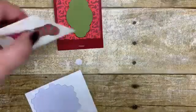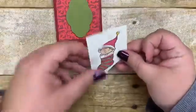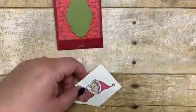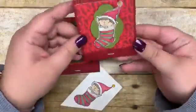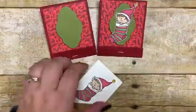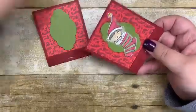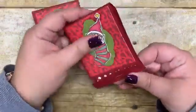And then from there, I just colored in this little Elfie dude. So this little Elfie dude is a different image. I hand cut that, and I'll bring my sample back in so you guys can see my sample. And there you have a cute little 3D project for one of those little Ghirardelli chocolates. Isn't that cool? Love that project.